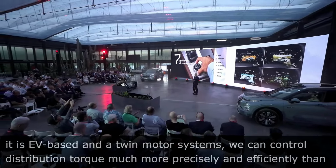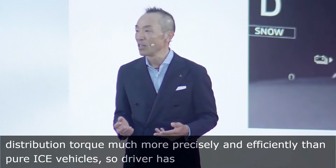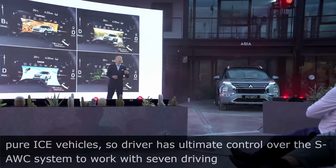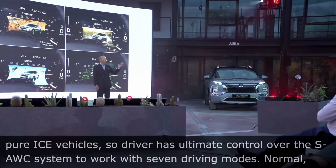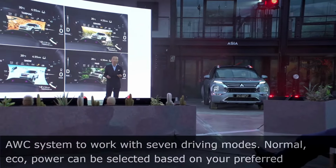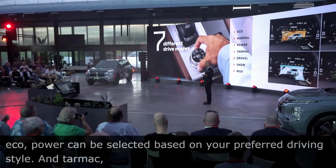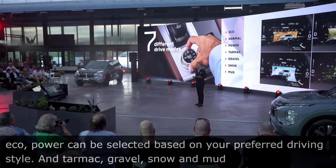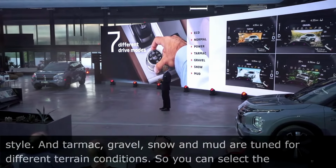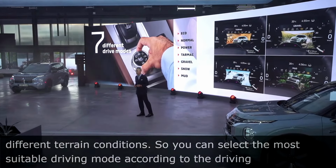So the driver has ultimate control of the S-AWC system with 7 driving modes. Normal, eco, and power can be selected based on your preferred driving style, and tarmac, gravel, snow, and mud are tuned for different terrain conditions. So you can select the most suitable driving mode according to driving conditions.